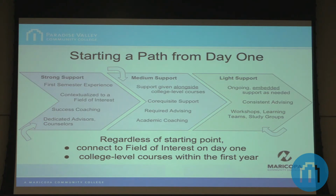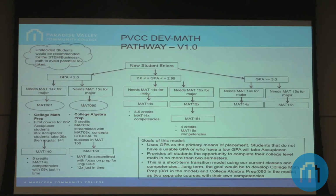So regardless of their starting point, our idea is that they connect with their field of interest on day one, and that their college level courses are within their first year. And hopefully, we'll have many more students that get to their goal quicker. Because what's happening is they get mired in the developmental courses, and they're not able to take any courses in their major because they're so inundated with these developmental courses. If we could just work it out where they can start taking their major courses quicker, I think that'll create their interest and they won't drop out on us. All right, so this is what math is doing, okay?